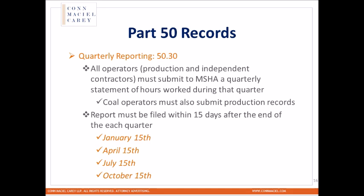With the quarterly reports, most of us are pretty familiar with these, and so we won't spend too much time on them, but just ensure that they are being submitted to MSHA by the 15th of each month after the quarter. So January 15th, April 15th, July 15th, October 15th, these are the dates that we need to have these submitted by. And if they are late, that can be a citation.